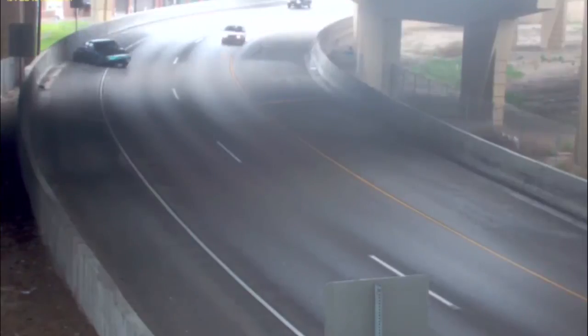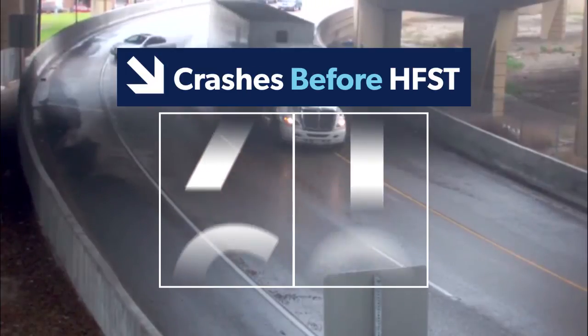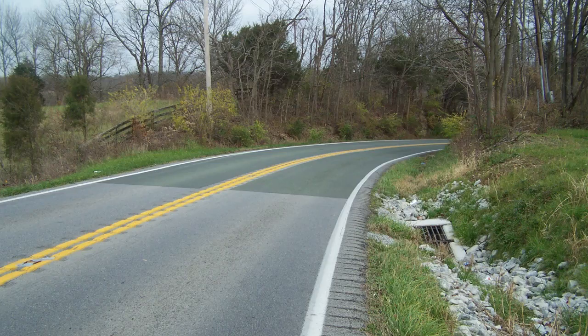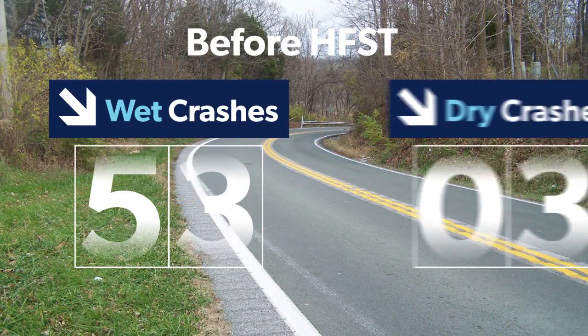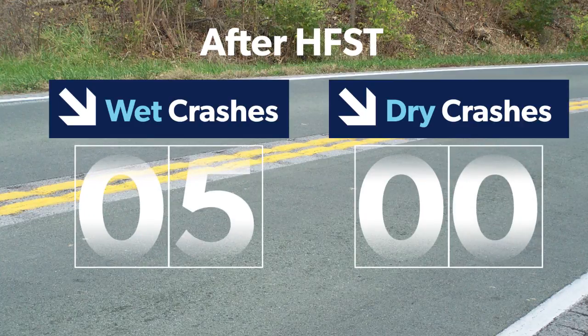In Milwaukee, for example, HFST was installed on a ramp that had been the site of 87 crashes in just 1 year. In October of 2011, HFST was installed. Since that time, only 2 crashes have occurred. In Oldham County, Kentucky, there was a horizontal curve that recorded 53 wet and 3 dry crashes over a 3-year period. After treatment, those statistics dropped to 5 wet and 0 dry crashes over the next 3 years. There are similar stories found all around the country.